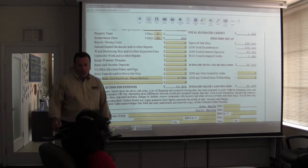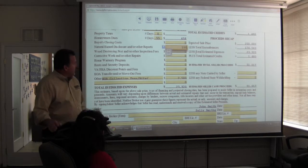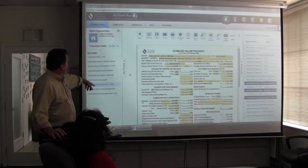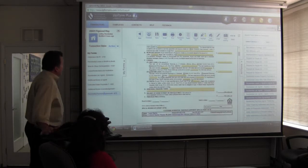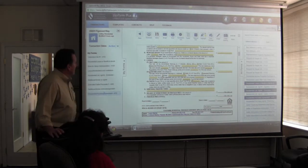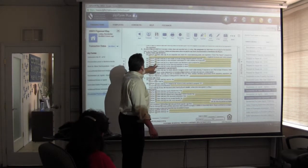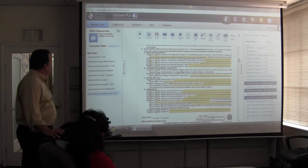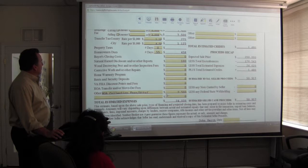Natural hazard disclosure reports run between 50 and 125 bucks. I'll put $100 in here. By the way, going back to our RPA, if you were going to have buyer's closing costs, normally it would be here, it would say seller to credit buyer $5,000. That's where we would put it. The natural hazard is here: seller shall pay natural hazard disclosure report prepared by ABC company. So that's where the reference back is to the contract. So we put $100 in there for that.